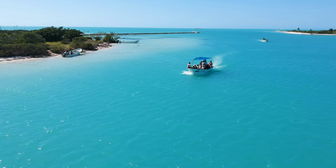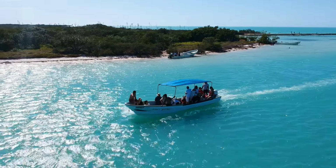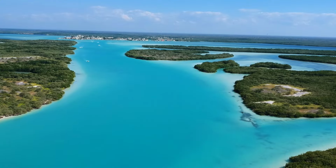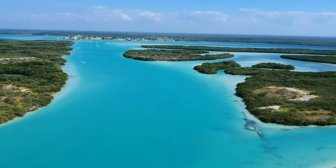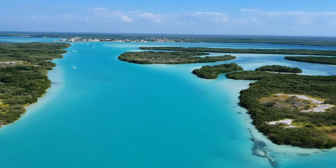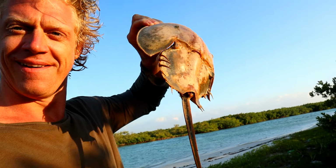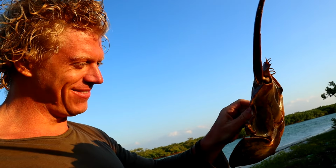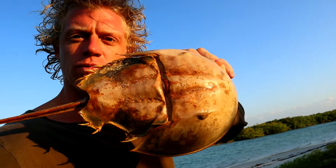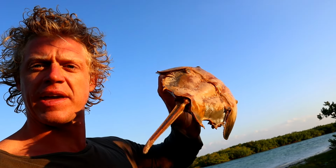It had been really amazing to see the incredible waters of Rio Lagartos. Now we had stopped at one last island before we would start heading back home. And look what we have here, some kind of animal. It's like a really sharp tail, and the top looks like a turtle.